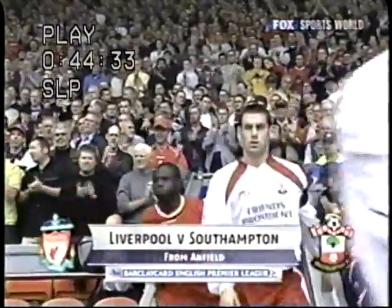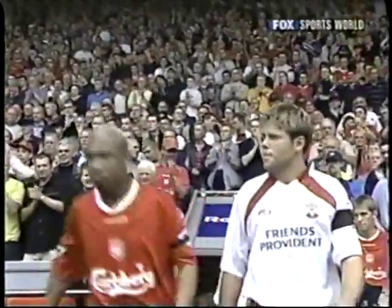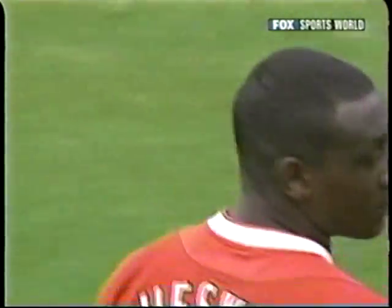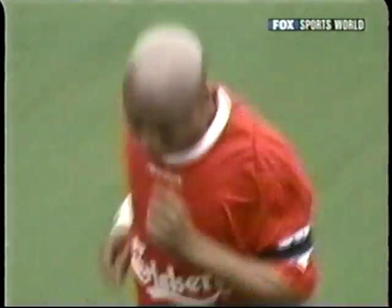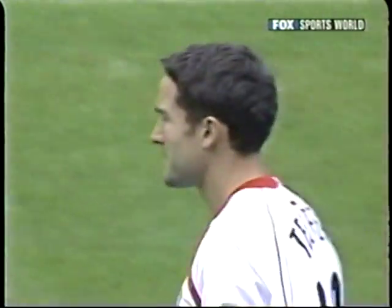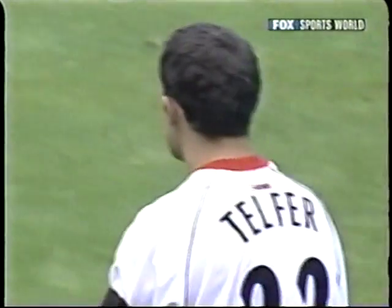3-0. Identified in the Liverpool camp as just the sort of match where they could improve on last season's points tally and so turn runners-up into champions. Emile Heskey was in the Liverpool starting lineup, having sat out the opener at Villa Park, and there was a home debut for Senegalese World Cup star El Hadji Diouf. For Southampton, Paul Telfer deputised for Jason Dodd at right back. He hurt his back in training on Friday.